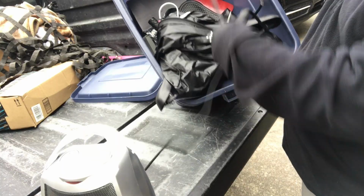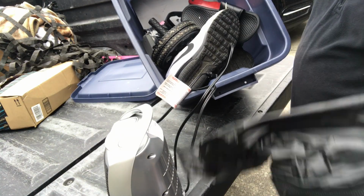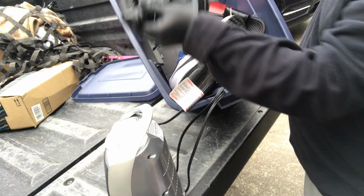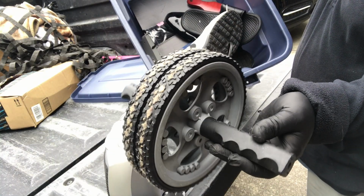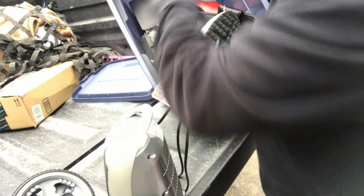So, got a little space heater. Those are pretty cool. Looks like it's brand new too. Does not look to be very used. Here's just a suit bag. That's good for sit-ups or what do you call them? Crunches. Right? The standing crunches or whatever. I don't know what you call it.